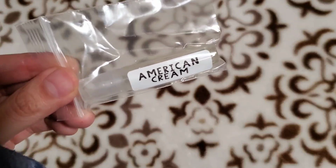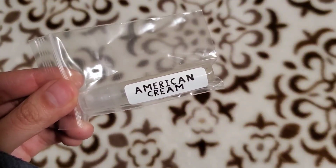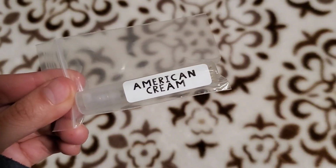Next, we have a scent that I really loved in the, what was it? I believe it was the body conditioner. So here we have American Cream, and if I'm not mistaken, this is the same scent as the American Dream hair conditioner that I didn't like, but I loved how it smells. So here's American Cream.